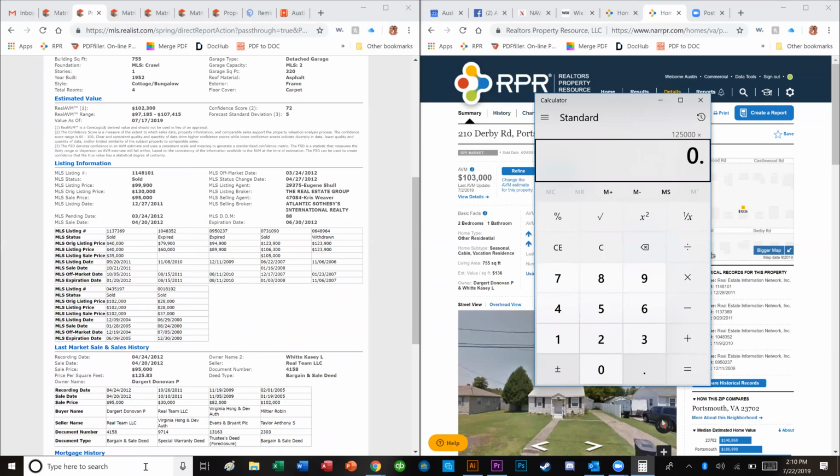So we'll put 0.105. So closing costs would be roughly 13,000. 13,125. So if we sold at 125 and took the 13,125, we're left with 111,875. And if he owed 87,000, subtract 87,000, and he will walk away with 24,875. And which is good.